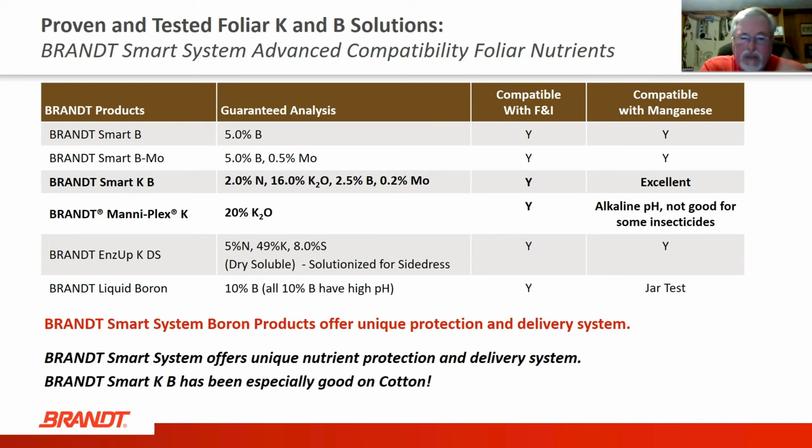So the Brandt Smart system products, we offer unique protection and unique delivery systems. Brandt Smart offers unique nutrient protection and delivery, and KB has been especially good on cotton. I can't emphasize that enough.